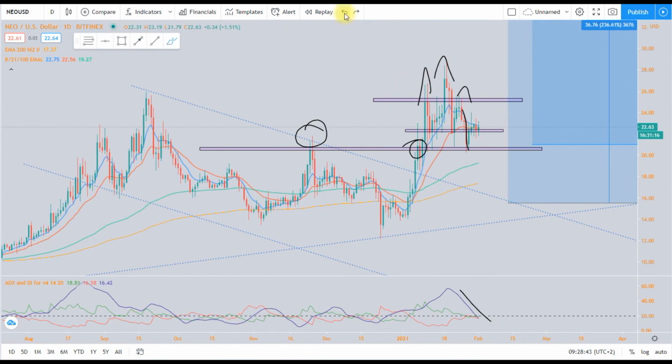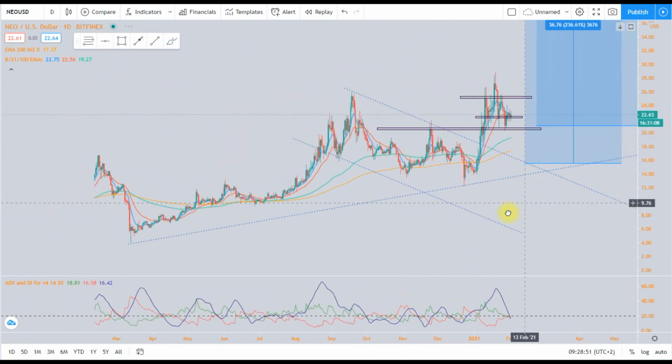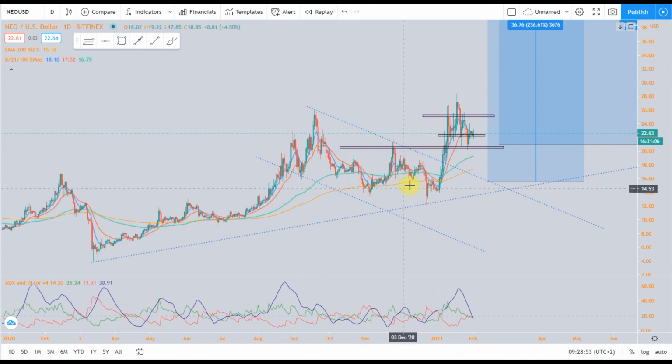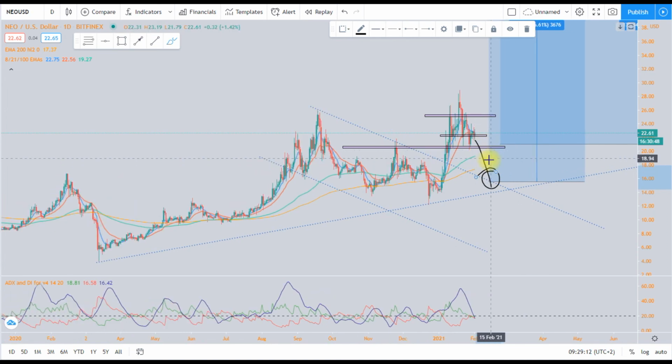Obviously, we are bullish longer term on crypto. There's various reasons for that, but I would definitely like to get in on this lower bound. I still see this as a flag. I would still like to see this break to the downside. And our ideal entry area for NEO would be 15.54, even a little bit lower to $13. This is where we would ideally be looking to get in.